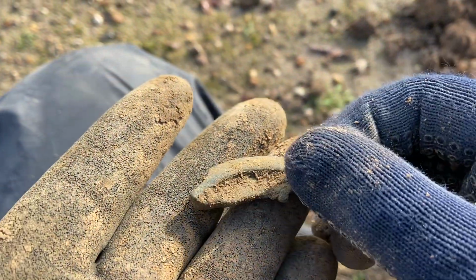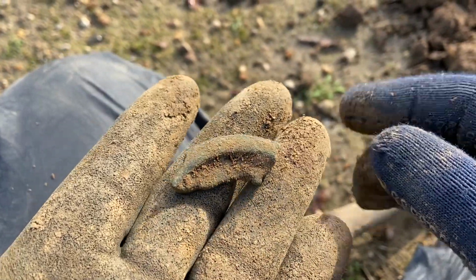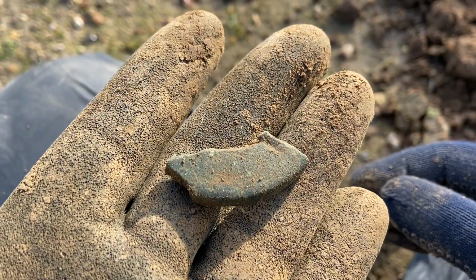Next one was in the 50s and 60s, which is a bit of bronze actually, which is really cool. And it's got a nice rim to it, so part of a bronze plate or something like that maybe, don't know. It's nice and heavy, nice and green, and that'll do.